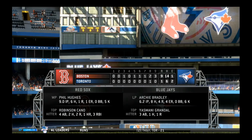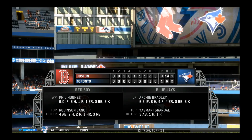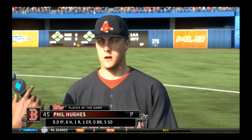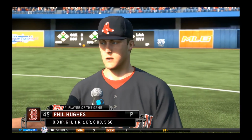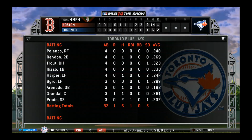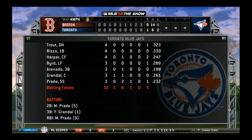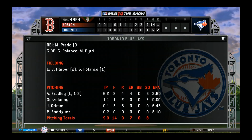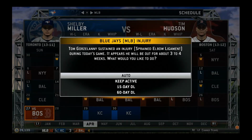Archie Bradley did not give up a single walk despite 8 hits in 6 2/3 innings and 4 runs, 6 strikeouts for him. Phil Hughes, though, just dominated. 9 innings, 6 hits, really spread those 6 hits, 1 run, 5 strikeouts. There you see the averages have started to fall a little bit, but Trout and Rizzo are still hitting very strong. A lot of errors there, earned runs. So there you see Tom Gorzolani has a sprained elbow ligament, 3 to 4 weeks.